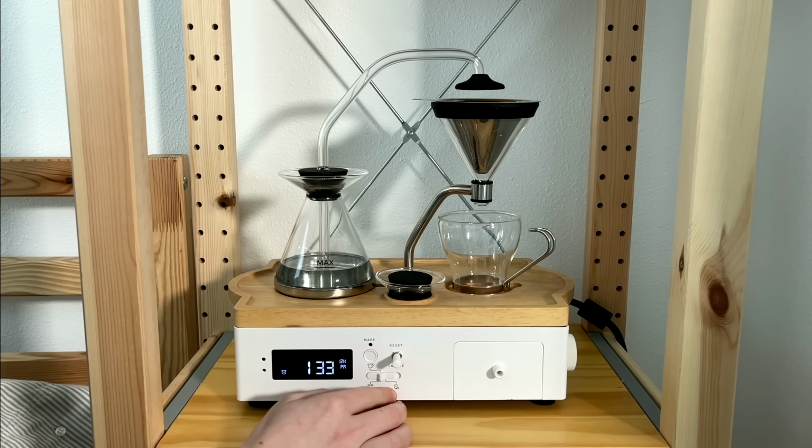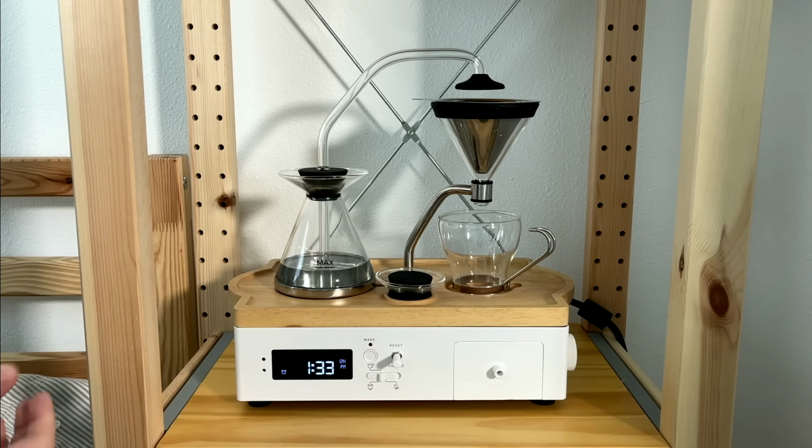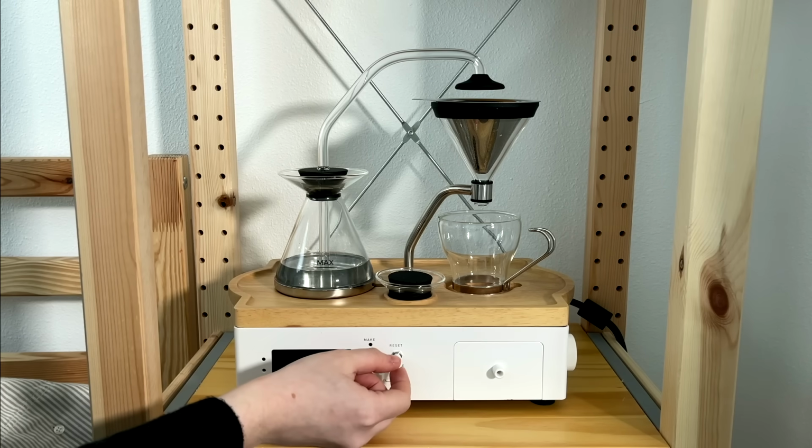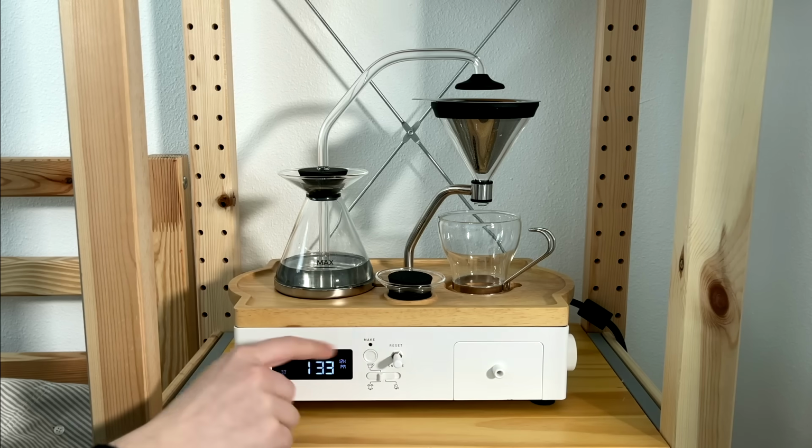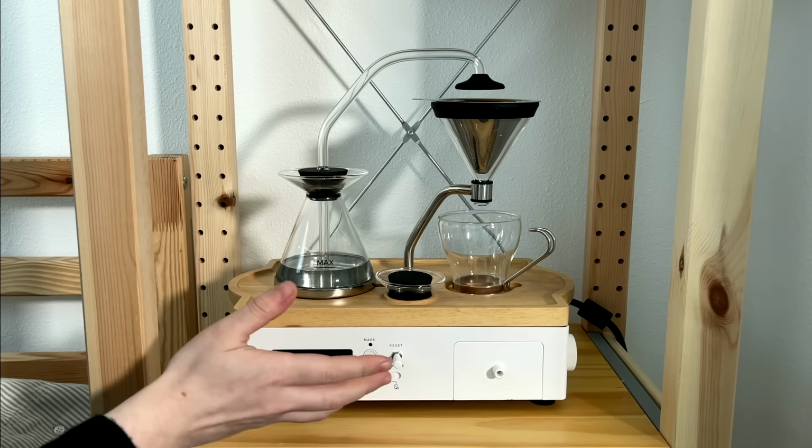You can have no alarm, which means you're just using this as a brewer. You can have just a brewer, or you can have what we're doing right now, which is the combination brewer and alarm. You have this little knob right here that goes up and it goes down. If you push it up, it'll stop your alarm. So if it's going off, that'll just cancel it. However, if you push it down, that sets it for a 5-minute snooze.